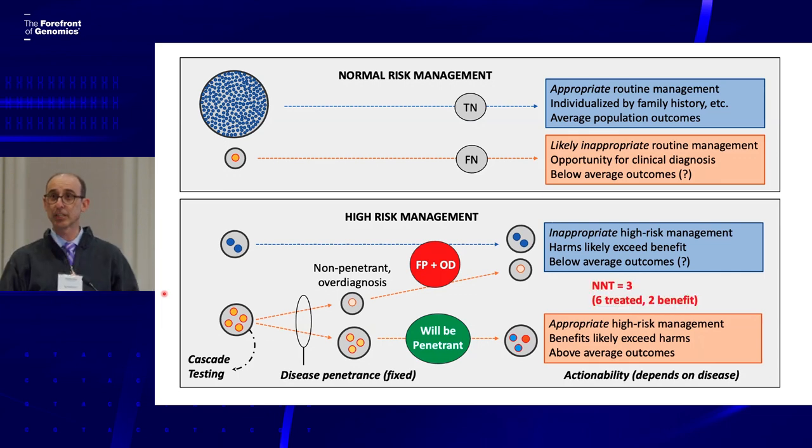In this case, there are six people being treated. Only two of them benefited. We get an NNT of three. Right, and so these numbers could actually be calculated through some of our population research to figure out what that actually looks like.